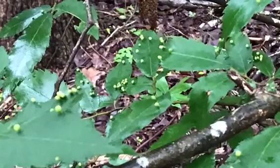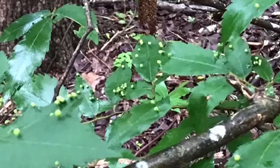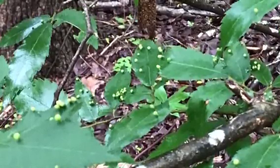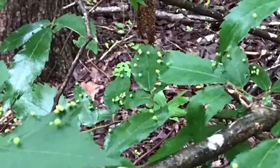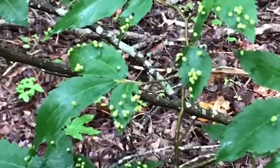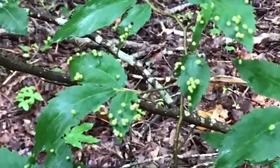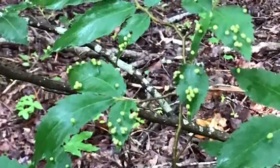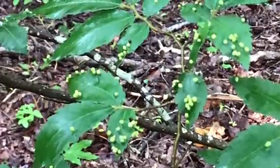This is an elm tree that I saw as I walked along. This elm has on its leaves leaf gall, and the leaf gall is caused by either an aphid or a mite that embeds itself in the leaf, and the leaf grows around it. And here you can see these little bumps where the leaf gall is. It causes some damage, but not damage that would kill the tree. It's not as photosynthetic with these in it, but the leaf gall is definitely there. Oaks also have a lot of leaf galls. Elms, this is an elm tree with a leaf gall.